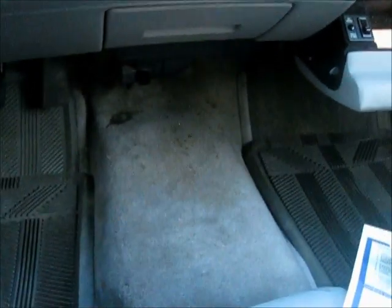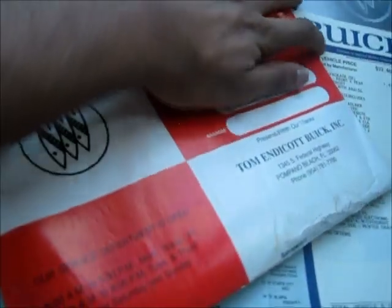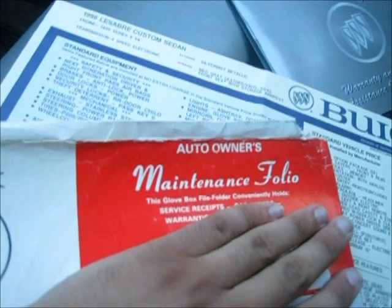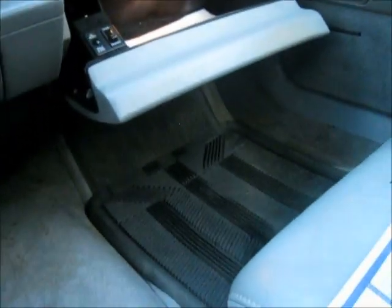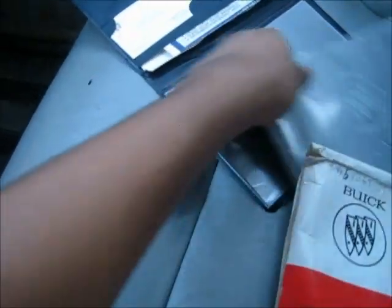A lot of people say this car is beat up. Even though this car really isn't that beat up, it's just the seat and stuff. It was actually a very cared for car. All these service records are here. I don't want to bore you guys with that stuff. Cover up the name here. That's the first owner's name. Maintenance folio. Nice little case there.